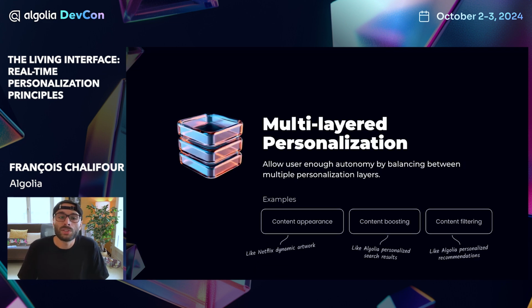Another approach is to apply personalization in multiple layers. There are three main layers to consider. First, content appearance, which is what Netflix is doing with dynamic artwork. Then you can boost content, which is what Algolia is doing with personalized search results. And finally, the strongest way to apply personalization is via filtering, which is what Algolia is doing with personalized recommendations.